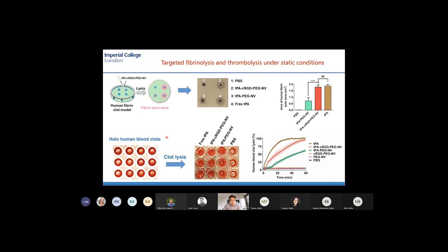Then we looked at the thrombolysis under static conditions by developing human blood clots. So we prepared the human clots in multiple-well plates, and we added the nanomedicine solution to the human blood clots. You can see that when the clots were treated with free TPA, you can see very efficient lysis of the clot. You can see the release of red blood cells in the well. And we can correlate this to the human blood clot lysis percentage. You can see that using the nanomedicine, we can reach a similar level of human clot lysis, nearly 100%.